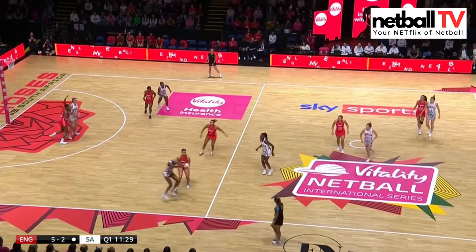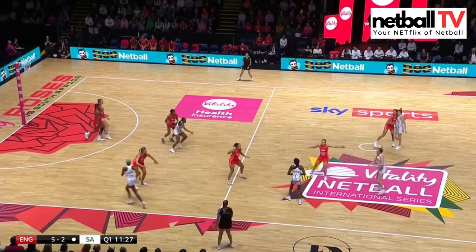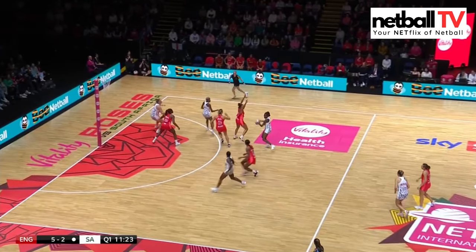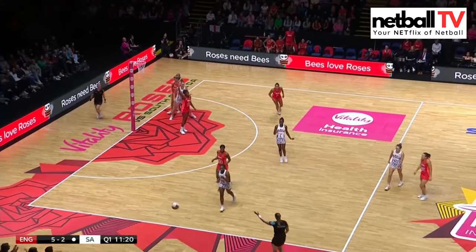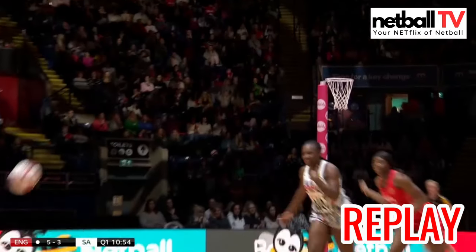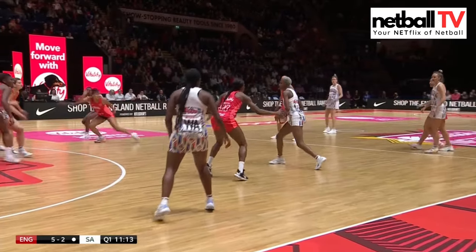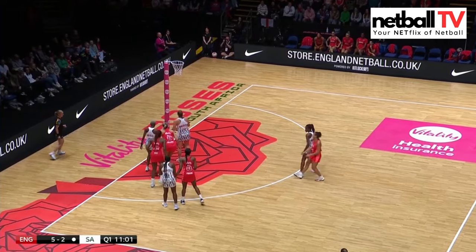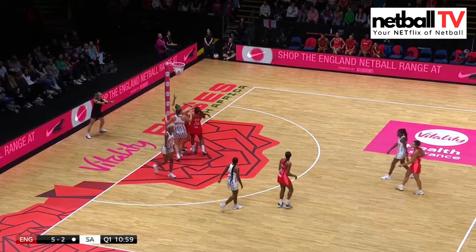Oh, that was almost a turnover there for England. South Africa need to ensure that ball is kept in the hands of their players. Oh, Fadoju with a great tip there. Look at the elevation she gets. And we'll see another one just here. Oh, that was a great jump. Fortunately, she didn't get that one. And it'll go into South Africa for another goal.